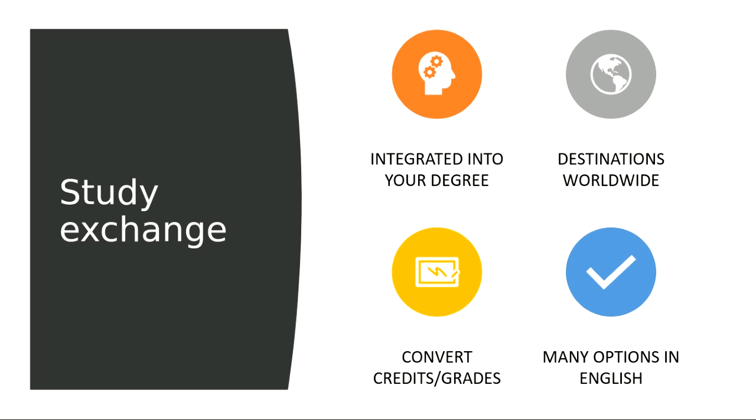And we have many options in English, like I said, and I think it's been a bit of a misconception among students in the past that you have to have a language skill to go abroad. That's absolutely not true, although it might help in many circumstances. We do have a whole range of opportunities in English, so please do keep that in mind.